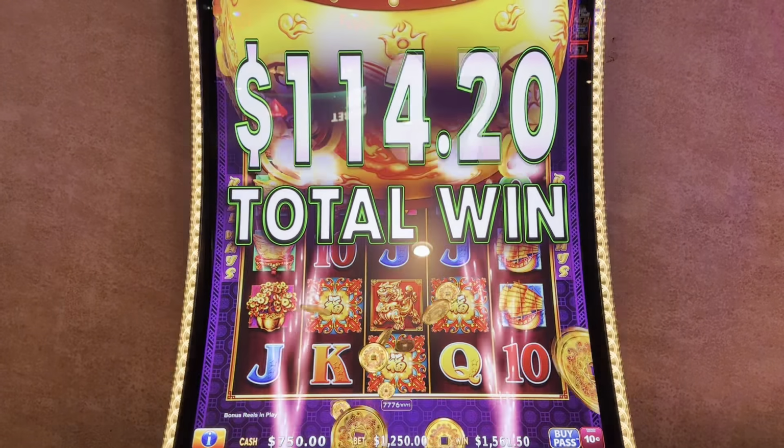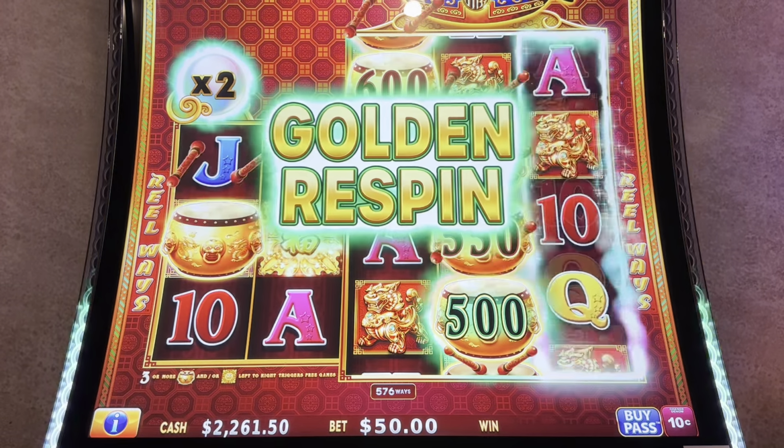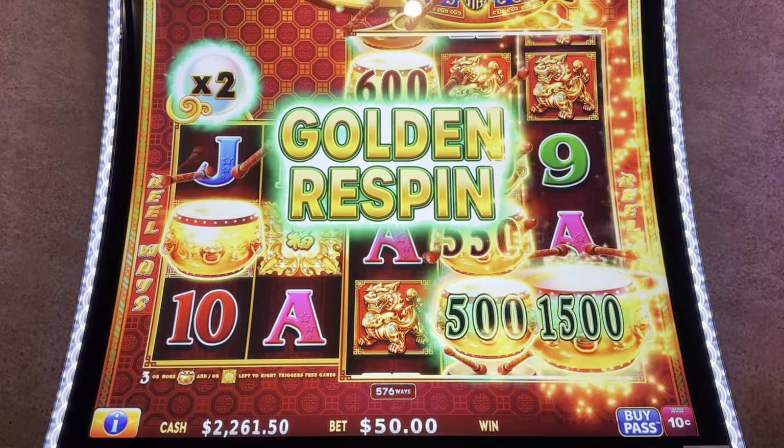Apparently, if you get the bonus naturally, which we just did, and there's a multiplier, the multiplier stays. There's always a multiplier. Oh, that's good. Look at that. Yeah, we'll take that. So now we're in the bonus? Yes. Anyway, so apparently what happens is... apparently!